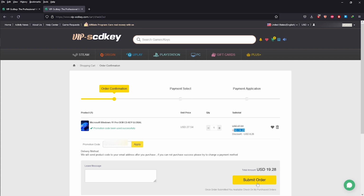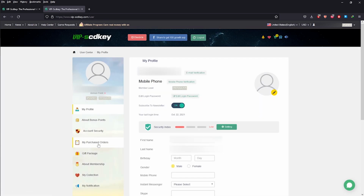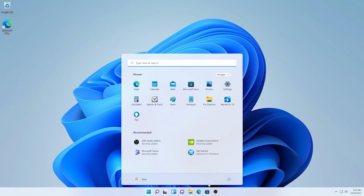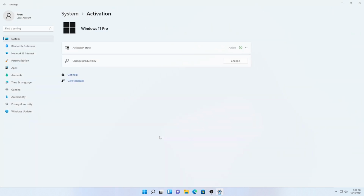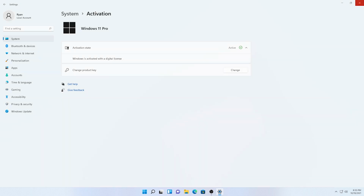Once you've successfully purchased your license key, go to your profile. And on the left, click on My Purchased Orders, and down here you should see a Get the Key button. Click on it and your Windows 11 license key should show up here. Copy the key and on your Windows 11 desktop, click on the Start button and go to Settings. Click on Activation. Now click on Change. Paste the license key in the text field and click Next. Click on Activate and you, my friend, are golden.